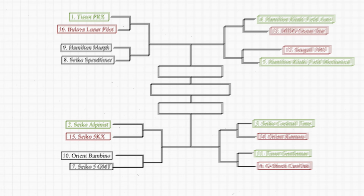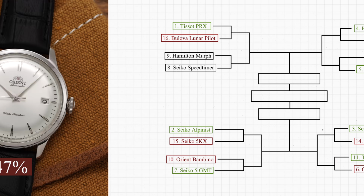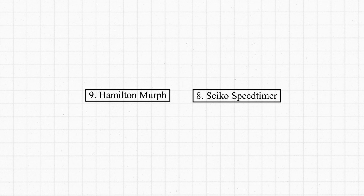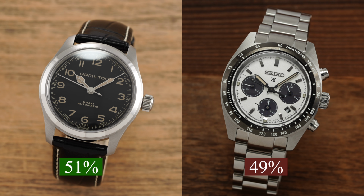Now we have the 7 seed Seiko 5 GMT going up against the Orient Bambino. Tough matchup here, but the Seiko 5 GMT just edges it out over the Bambino with 53% of the vote. And for the final matchup, the 2 closest seeds produce the closest results. Looking at the Hamilton Khaki Field Murph versus the Seiko Speed Timer, the Murph just edged it out by around 100 votes with 51% of the total vote.